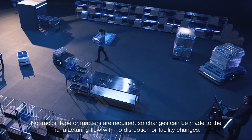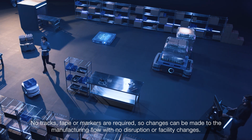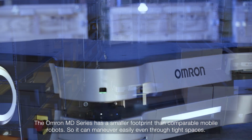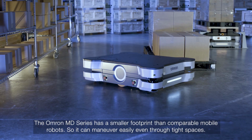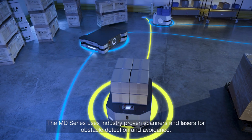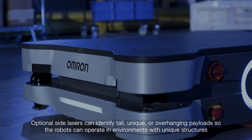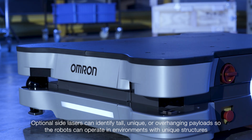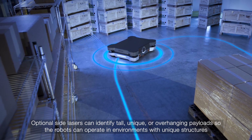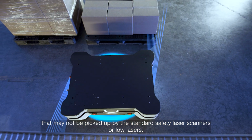No tracks, tape, or markers are required, so changes can be made to the manufacturing flow with no disruption or facility changes. The OMRON MD series has a smaller footprint than comparable mobile robots, so it can maneuver easily even through tight spaces. The MD series uses industry-proven scanners and lasers for obstacle detection and avoidance. Optional side lasers can identify tall, unique, or overhanging payloads so the robots can operate in environments with unique structures that may not be picked up by the standard safety laser scanners or low lasers.